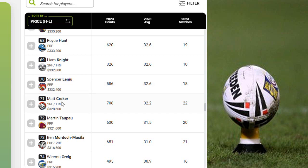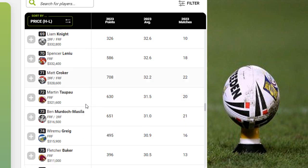Matt Croker, I really like. I think he's been sensational for the Knights when he's played. Just, again, doesn't have the minutes with the Saifiti brothers up front. I actually think Matt Croker is better than a couple of the guys they play, but when he comes on the field, he does some good stuff, but just the minutes aren't there for him.